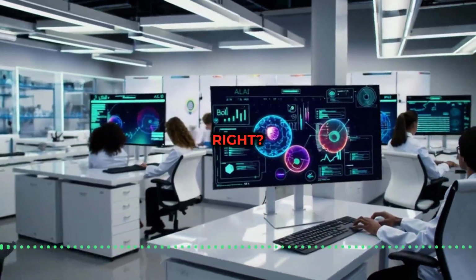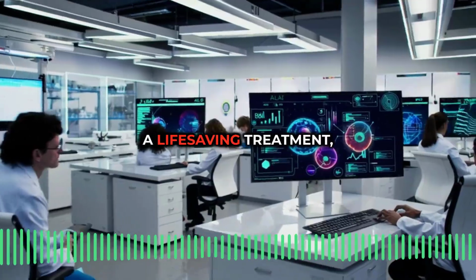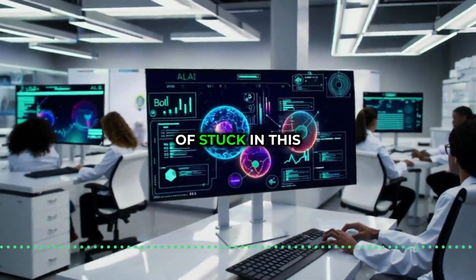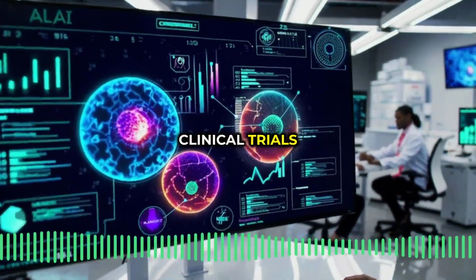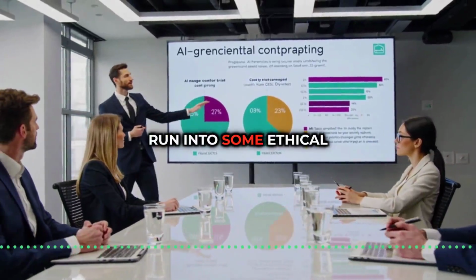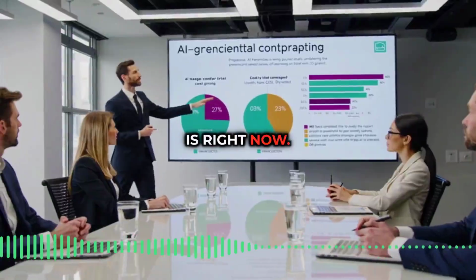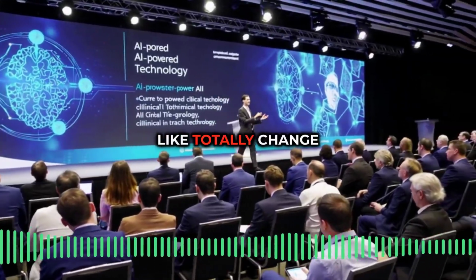All right, so imagine this, right? You're a scientist trying to develop a life-saving treatment, but you're kind of stuck in this system where these clinical trials just take forever, it costs a ton of money, and sometimes you run into some ethical dilemmas. And that's just the reality of drug development as it is right now. But what if there was a way we could, like, totally change the game?